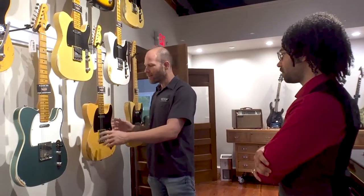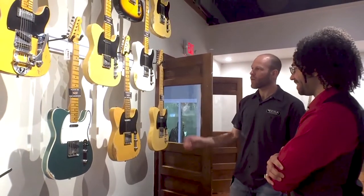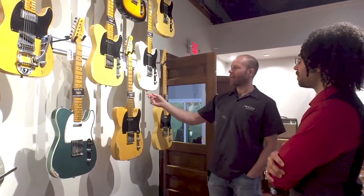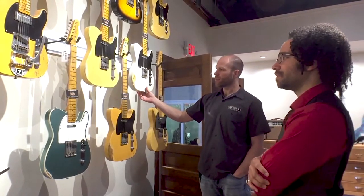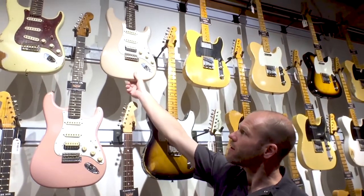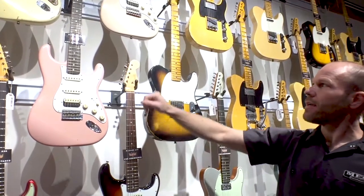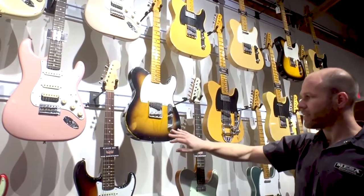If they had the choice of what they had in '52 or this guy, they would all be picking this one because it's better. But anyways, whenever it comes down to the actual finish on these, whenever it's relicing, yes, you can specify, this would be a heavy relic. And there's also differences in the actual finish itself. This is a straight lacquer coat, where another exclusive here is a flash coat lacquer, which you can see is different. The actual texture looks a little bit different, the actual sheen. This is supposedly the thinnest finish that Fender's ever done, but it has a little bit different look.